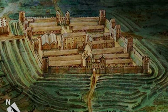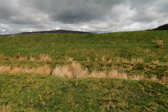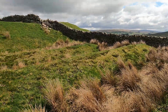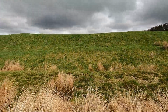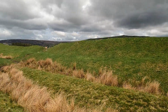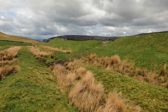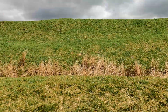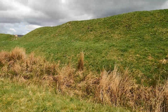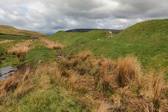It was built around the same time as Hadrian's Wall. So these earth ramps here, which defended the northern front of the fort, are apparently unique to any Roman fort. I think not only in the UK but actually in Europe, and they don't entirely know apparently why these earth ramps were built, because you don't find them in other locations.